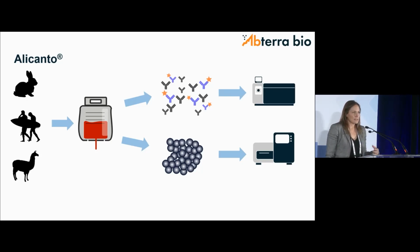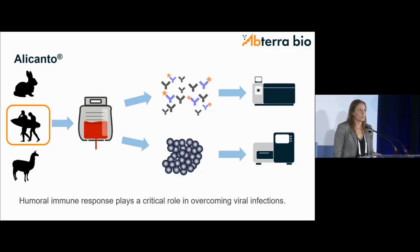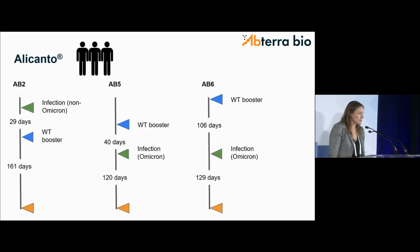But in humans, serum antibodies have kind of a special purpose as well, especially in infectious diseases. We know that the humoral immune response, and antibodies in particular, are critical for how we overcome viral infections and protect us against the next one. So we used Alicanto in the virus that's been plaguing our lives for the past 3 years. And we looked at 3 patients. And at this point in the pandemic, it's hard to find people that have a tidy immunization and infection history. But these are the 3 that we got.